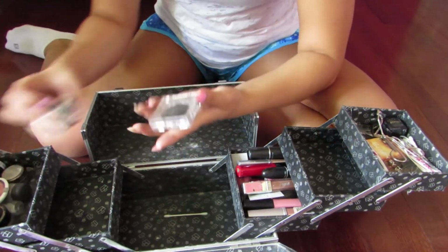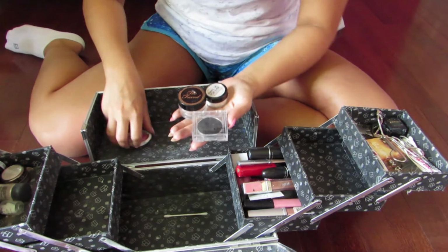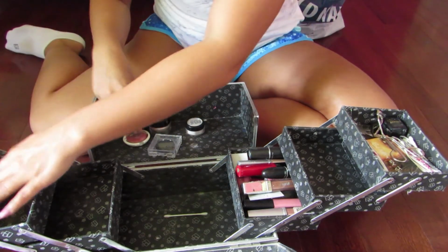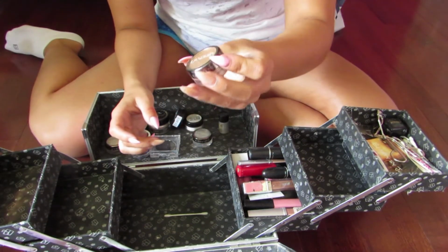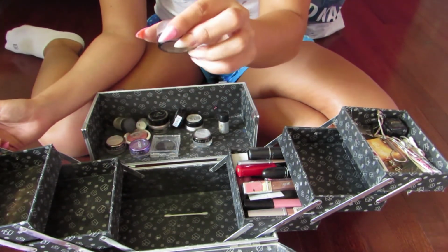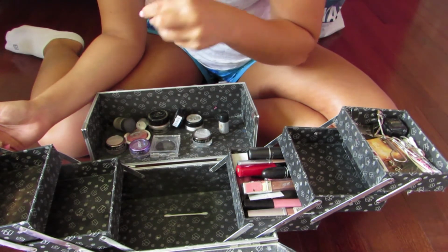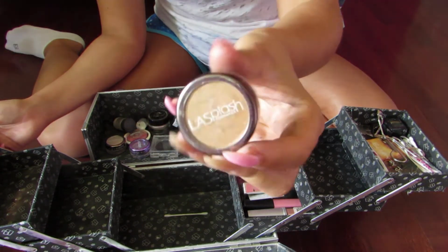Moving on to eyeshadow, I do have my palettes, but then I also do have a couple pigments here. So I'm going to go through with you all of my pigments and why I have them. I also have a couple glitters. LA Splash has amazing pigments. I keep a couple of them in here. This one, oh, the name is coming off, so I'm not sure what this one is, but this is a really, really pretty gold pigment.